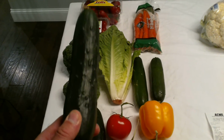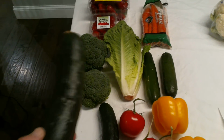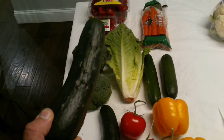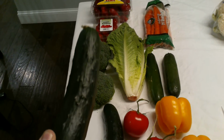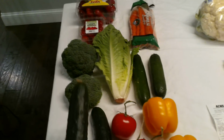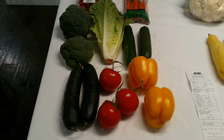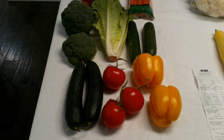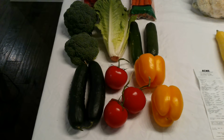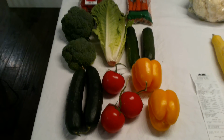On our farm during the summer, we have a pretty large wholesale business in cucumbers. We'll pack thousands of boxes of these cucumbers. And in a box, there's 70 cucumbers. And in Acme, they were selling 4 cucumbers for $5. So that breaks down to $1.25 per cucumber. So if you multiply that by 70 cucumbers in a box, Acme is going to earn $87.50 off that box.